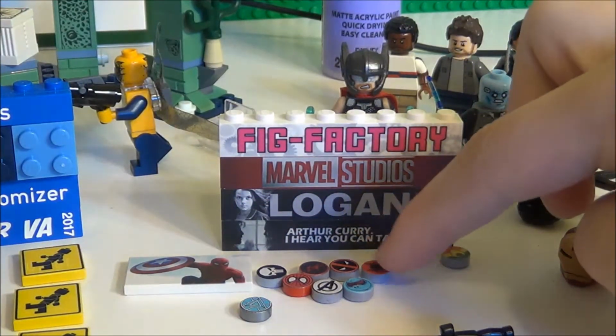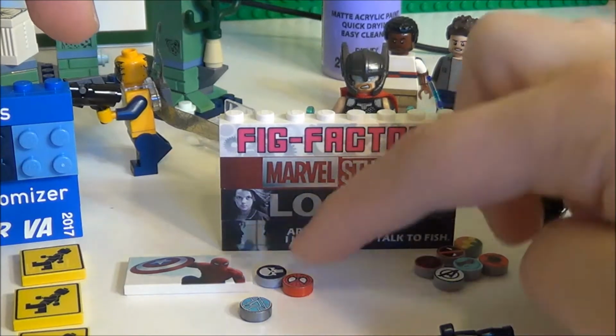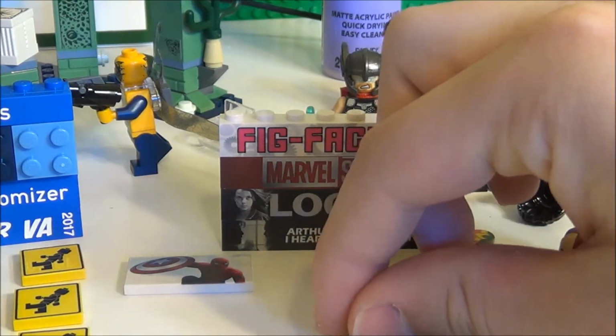We got Aquaman, MCU Spider-Man logo, Mr. Meeseeks, Deadpool logo, Avengers logo, Reverse Flash logo, Spider-Man, Punisher, and an arc reactor piece, which I got for a certain custom, which I'll show you in a second.